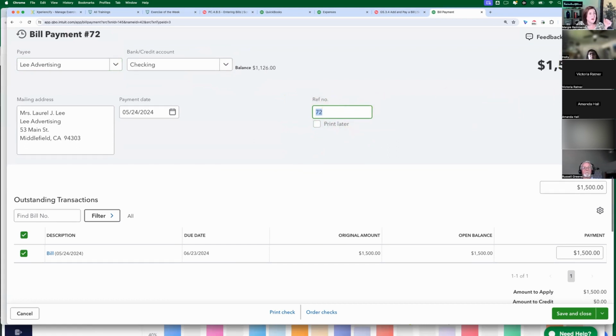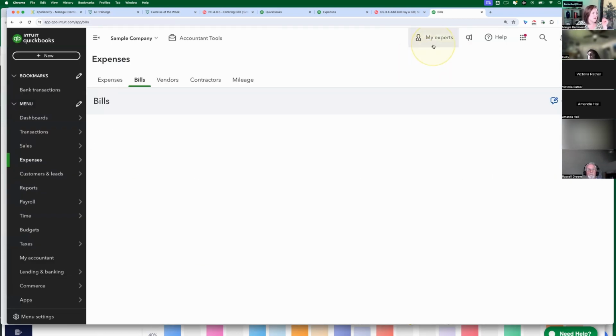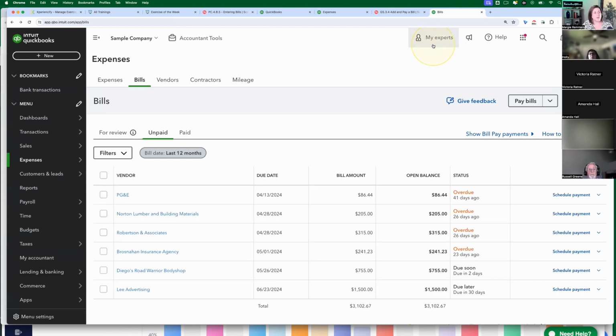Now, there was a cool thing we learned in the cleanup course. I can't remember how, but if they did actually write the check separately from the bill, you can easily smush them together. I can't remember off the top of my head how to do that, but anyway, it's very, very important that you understand checks and bill payments. All right, so that's it for our exercises.